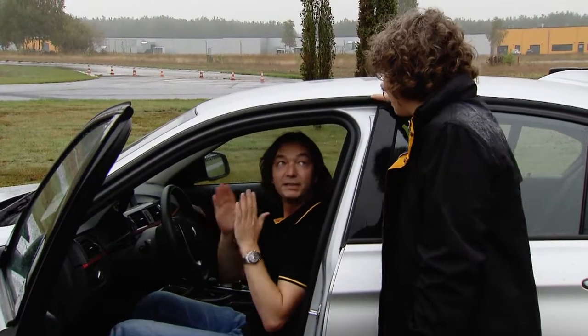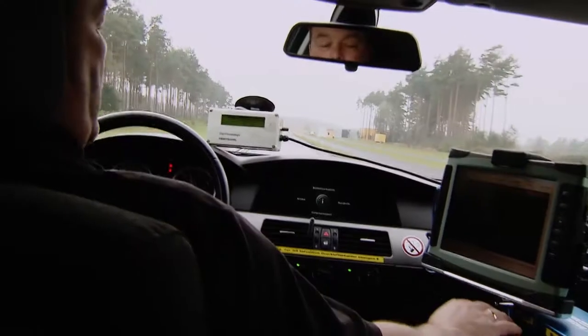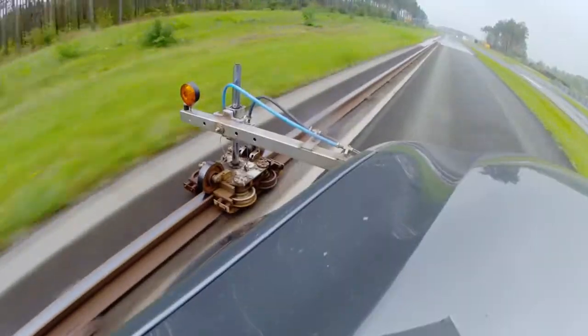However, it is safety that is Continental's top priority. For Dandelion tires, this means that they also need to provide the best possible performance equal to that of comparable production tires during the standard brake test.